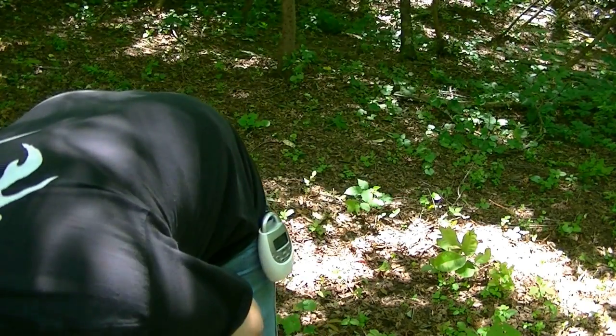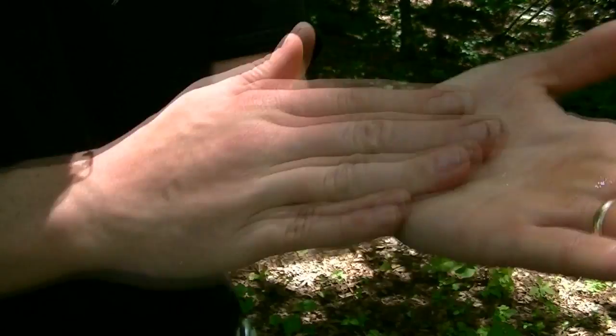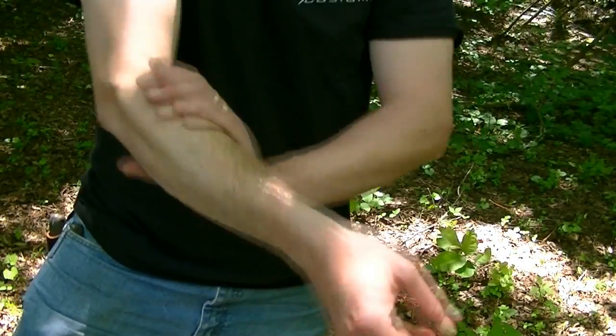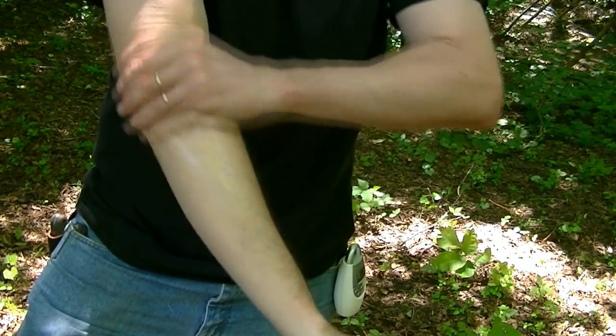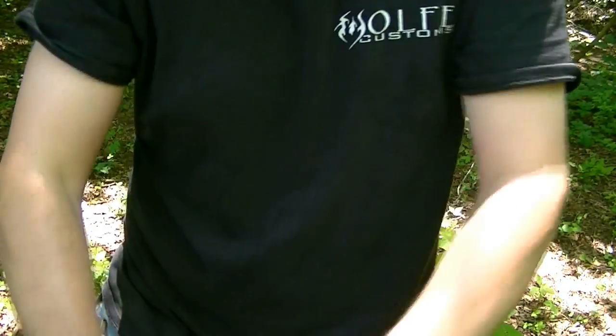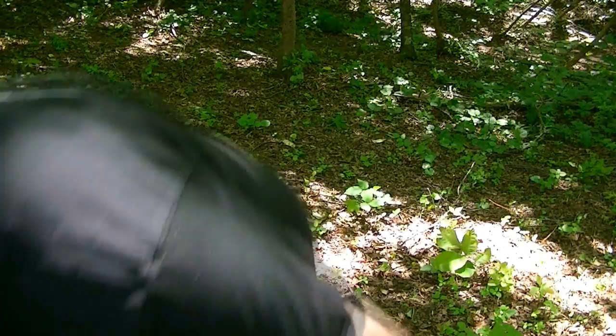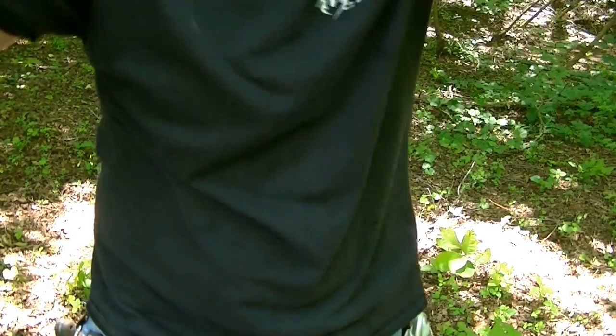Let's put this down so I can show you. There we go. Two or three applications of that, and you're pretty much covered. And this is oil-based, so it is going to leave a film for a little while, but I have noticed that after about 30 or 45 minutes, the greasy kind of goes away. There's still a little bit of a film. Probably have enough on my hands to get my face.